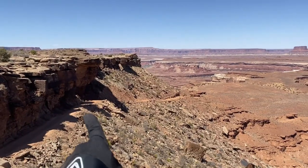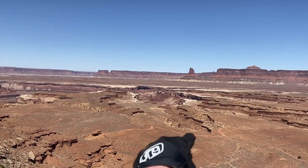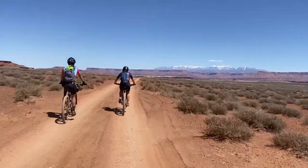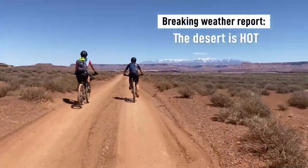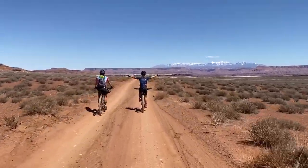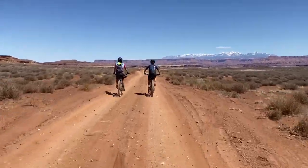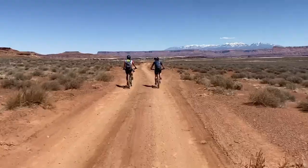This is that climb at mile 50 that we came up. That's the road all the way down there. 61.5. We can see snow, but it is 84 degrees outside. Doing good on water. Natalia's feeling decent. I think Rachel's starting to feel it, but all in all, we're doing pretty good.